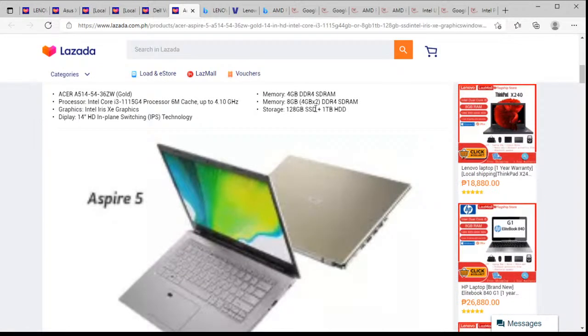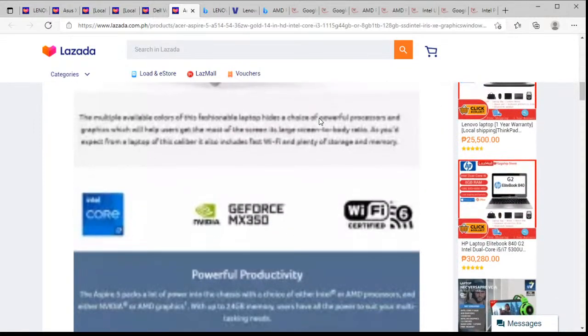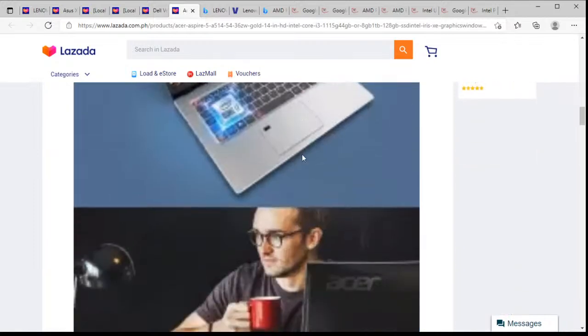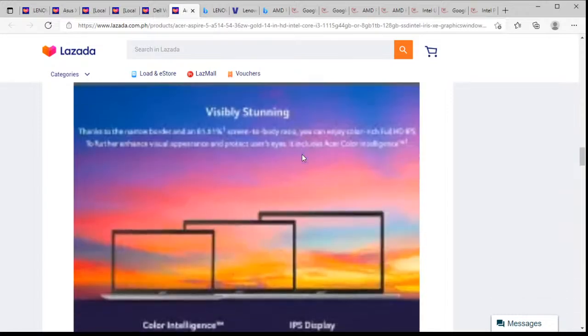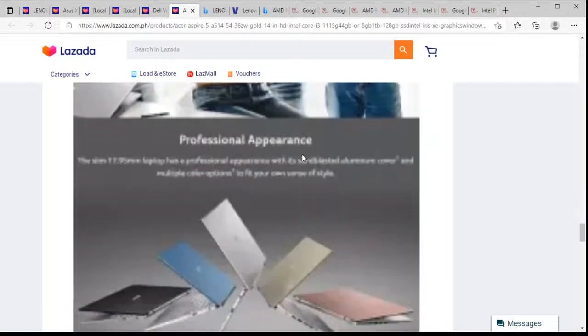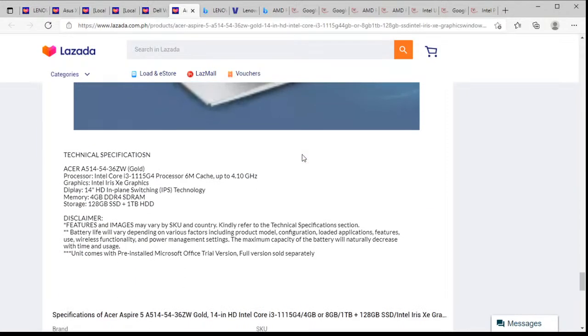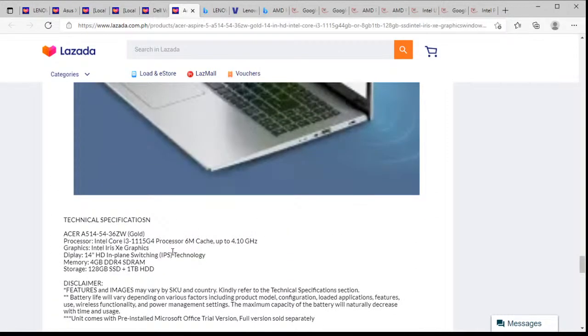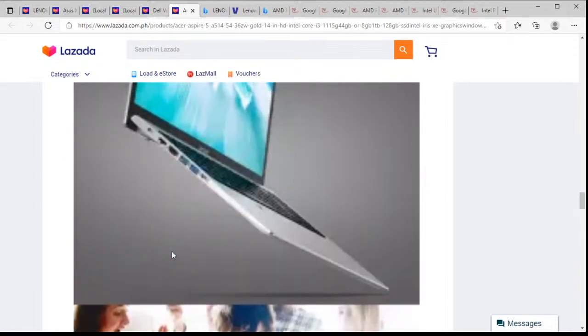Mapapansin niyo guys, dual storage: 128 GB NVMe SSD, 1 TB hard drive. Isa lang ang kanya memory slot, which is sad. You have different option na pwede kayo mo GeForce MX350. Pero for a base model like this, wala siyang backlit keyboard. You need to actually get a way higher budget point kung gusto niyo ng backlit keyboard. Ayan. Mapapansin niyo, it will change on different SKU, different color, which is a really great laptop for this kind of category, lalo na sa mga USB ports niya.